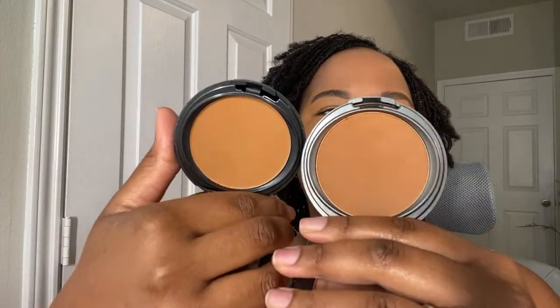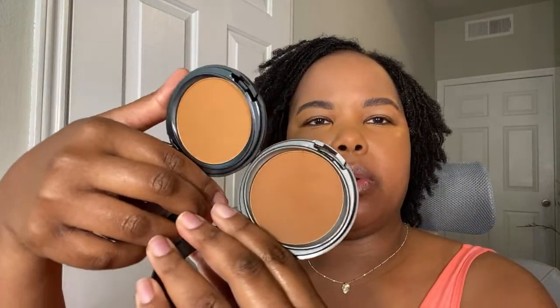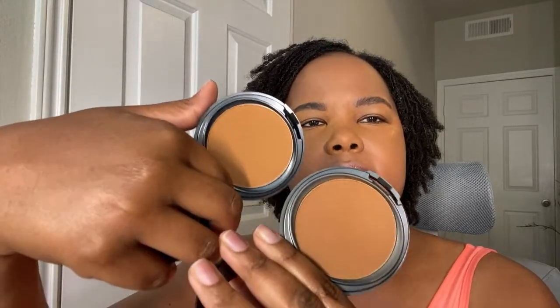N85, as you can see, is a little more golden. It's a little more yellow. And then the N90 is a little deeper with more of a neutral base to it. So they probably look similar on camera. Let me swatch it for you. I just want to make sure you see it. It's so sheer when you do it like this, but just to give you an idea, you can't even see the N90 because that's what a good match it is for my skin. You can barely see it, but you can see how the N85 is lighter. So yes, this is my powder. I only wear concealer and the CoverFX just works.